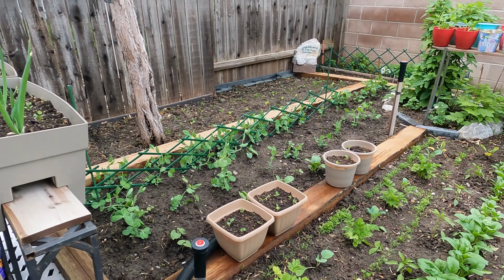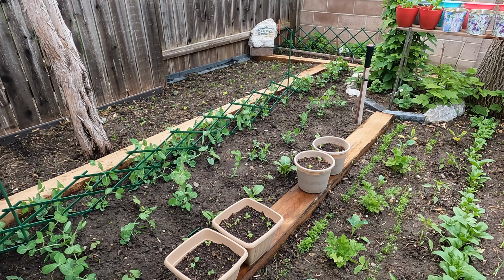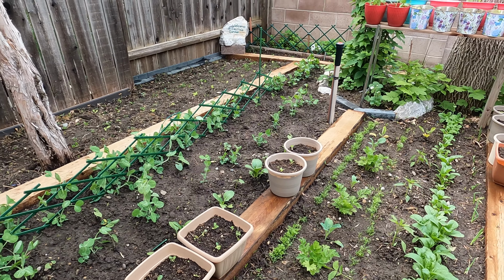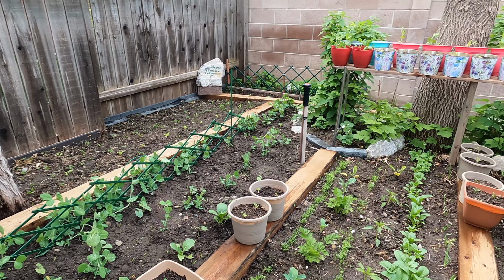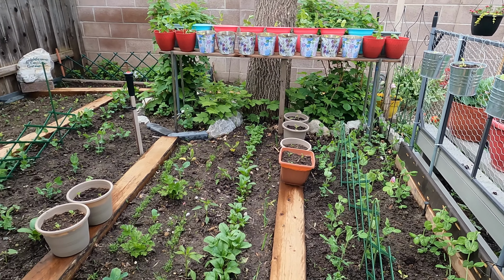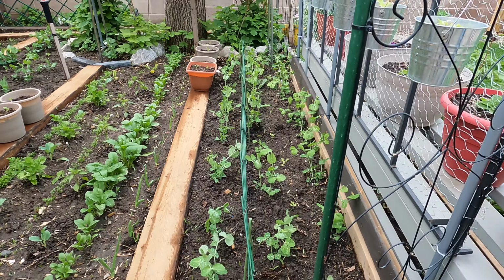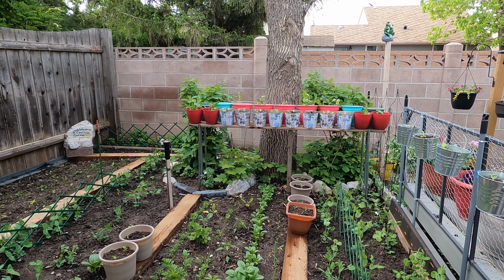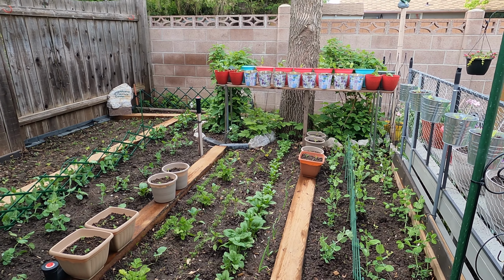So this is my garden, vegetable garden, and they are looking good. They're coming pretty good, but my eggplant is not that very good. Anyhow, all of my peas are very beautiful. It's growing so good. So this part is my vegetable garden.